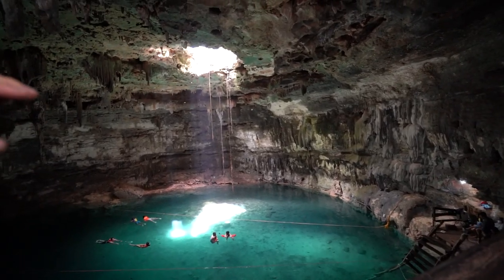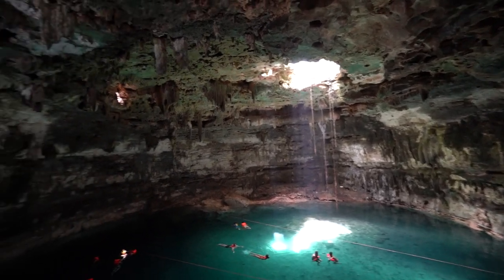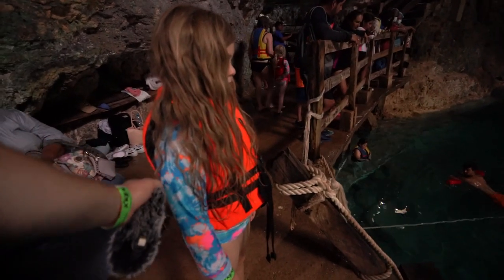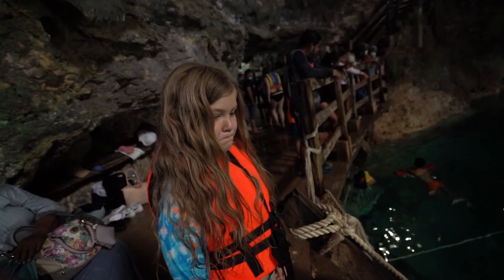Man, it's really awesome to see. I mean, all the birds flying in, the light coming down, all the rock formations. It's beautiful. This one's not very deep. You can see the bottom pretty easy. Yeah. What do you think about this one?